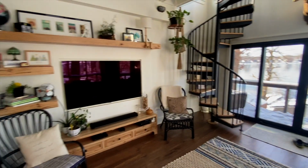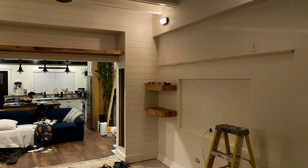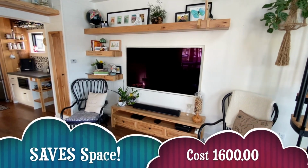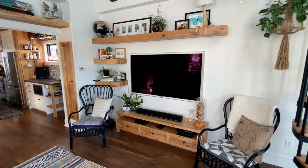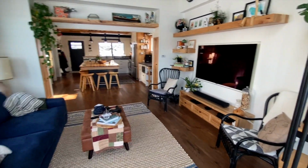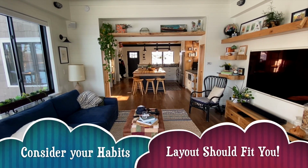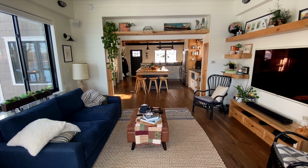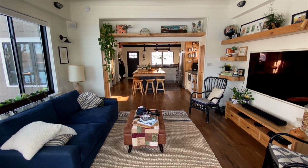And then as you can also see over here, we worked in an entertainment center with built-in floating shelves. This was really great in terms of space, because a lot of stuff is tight to the wall, which allows us to have more room in here. It's not a really wide space, only 16 feet. So we had to consider where people would sit, but also where Amy and I would sit most of the time when we're watching TV and having the evening to ourselves, 98% of the time.